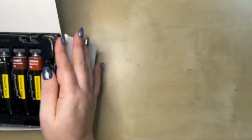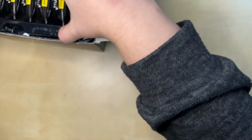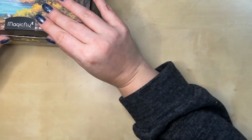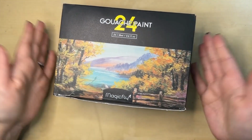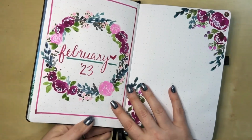So these are the paints. I'm going to set them in the corner. Maybe they'll go back in the packaging. I'm not going to keep this box. I've just kept them in the box so that I could show you guys the box, show you guys how they come packaged. They were safe in the mail. I felt very secure about the way that they were sent, considering they're a budget supply.